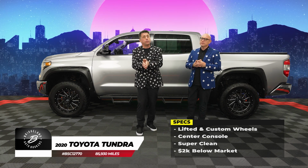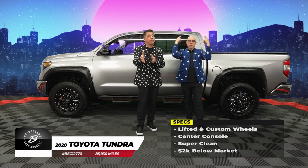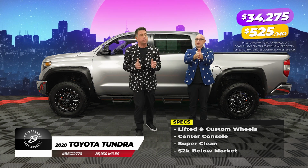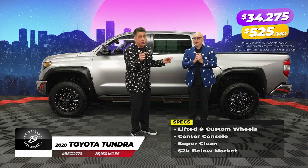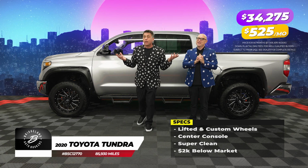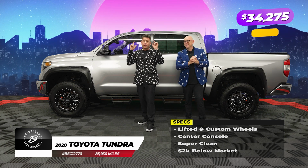So you're looking for a beautiful truck, you want that custom one of a kind, you don't want to spend $40,000, $50,000, $60,000. $34,275 is going to put this bad boy in your driveway, and you're going to enjoy this one. And so will everybody staring at it. So the neighbor's going to love this one too. So whatever suits your fancy, if you're looking for that one-of-a-kind truck, this is the one.